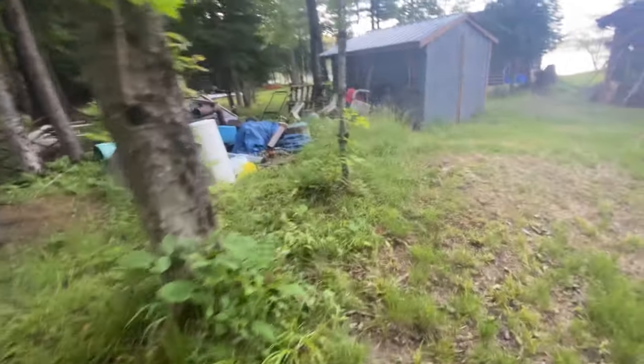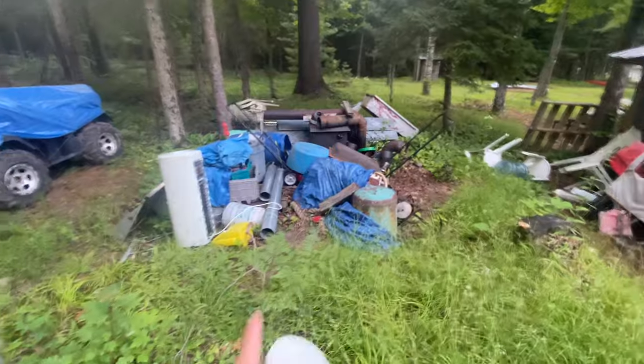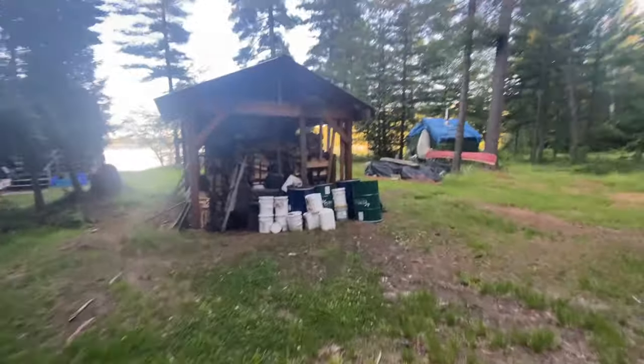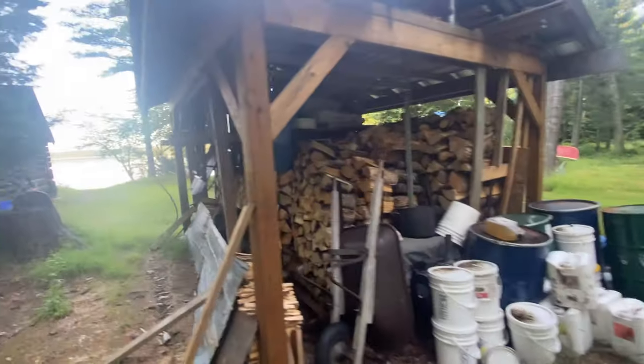Tool shed, miscellaneous materials, materials that get brought in over the decades to do work. And then what do you do? You just kind of put them in a pile until one day they get cleaned up. Tool shed there, firewood shanty, of course. Look at all that. Giddy up, giddy up.